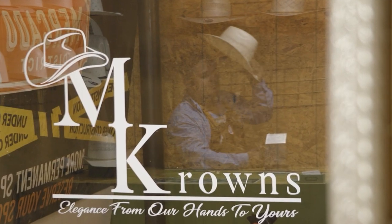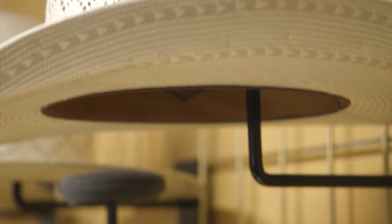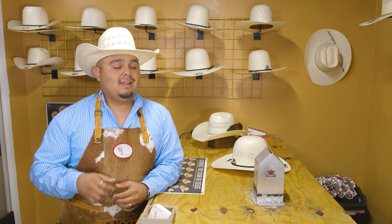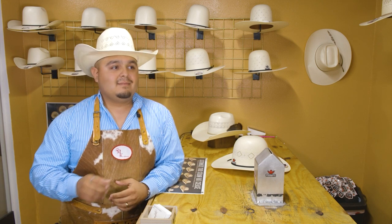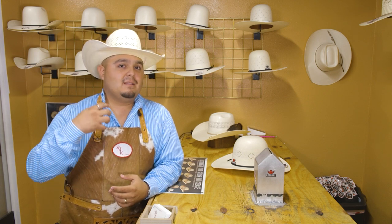M Crowns has been officially up and running here in McAllen for a short while, but the memories Miguel has made already will last a lifetime. The smiles on the customers' faces, to be honest with you. Once they finish a hat and they see the finished product, oh, they love it. And that smile always gets me because I know they're enjoying it.